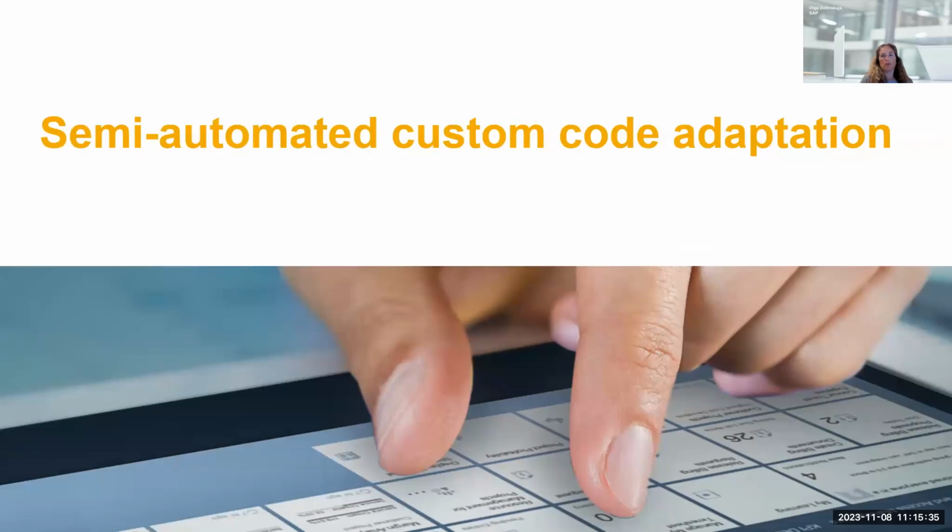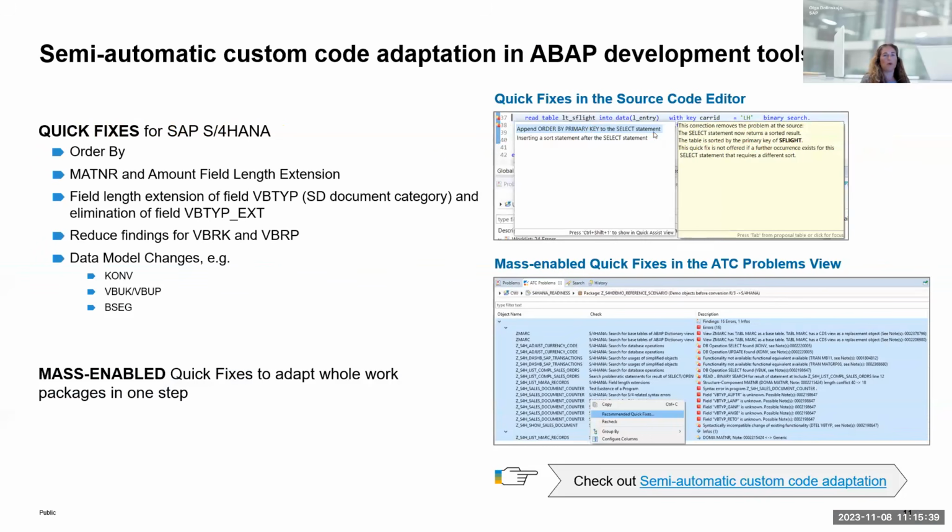And after you converted your system to S/4HANA, there is also small help for you on how to adapt your custom code for S/4HANA readiness. The tool of choice for the adaptation is ABAP Development Tools in Eclipse. And we offer quick fixes for the most prominent simplification use cases. You can expect up to 60% automation rate if you use the quick fixes for S/4HANA for such typical use cases like, for example, missing order by in selects, or different conflicts in custom code developments with the new material number and amount field length extension of S/4HANA, or different conflicts with the data model changes in S/4HANA tables, and so on. And you can apply single quick fixes, or you can also use the mass-enabled quick fixes to adapt whole work packages in one shot.